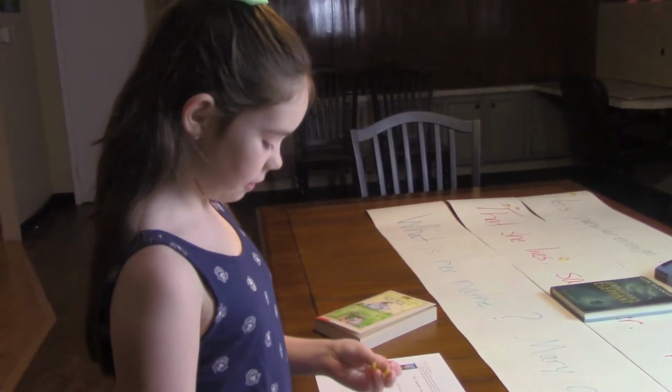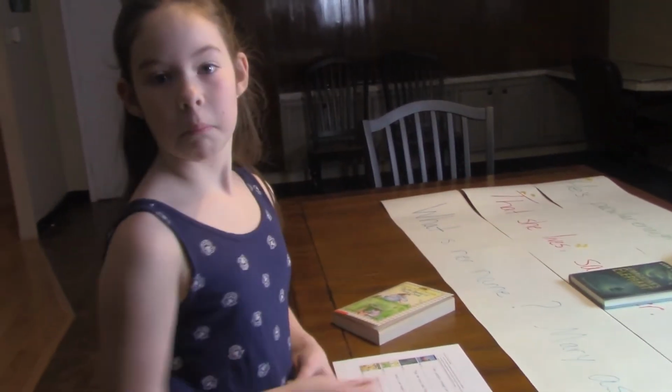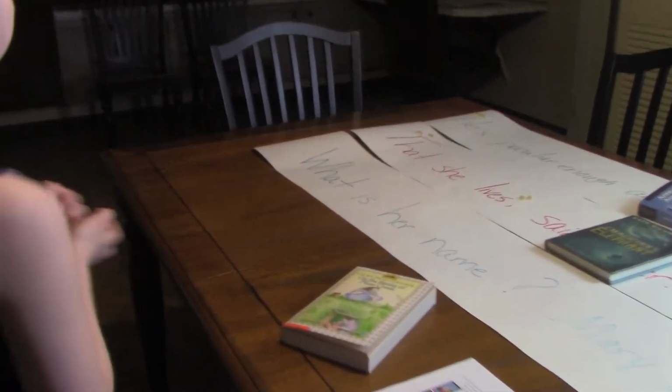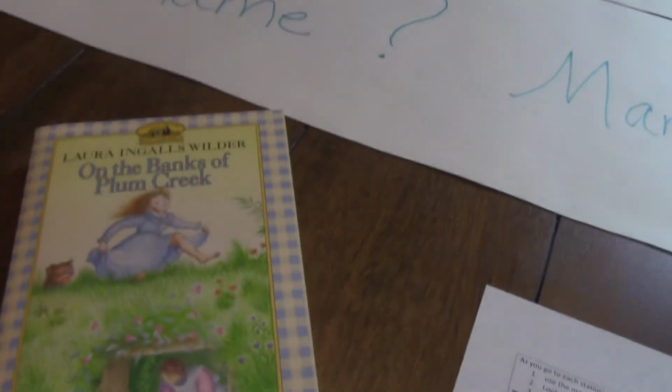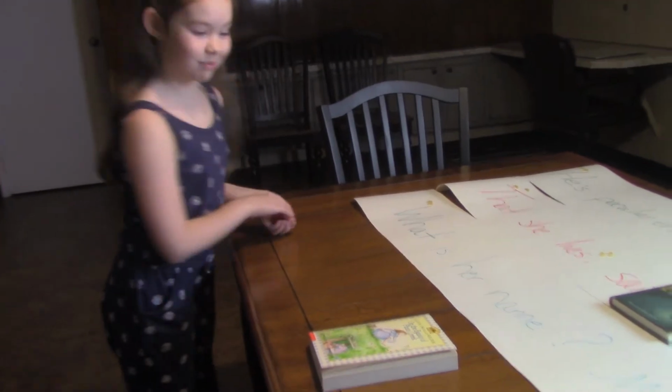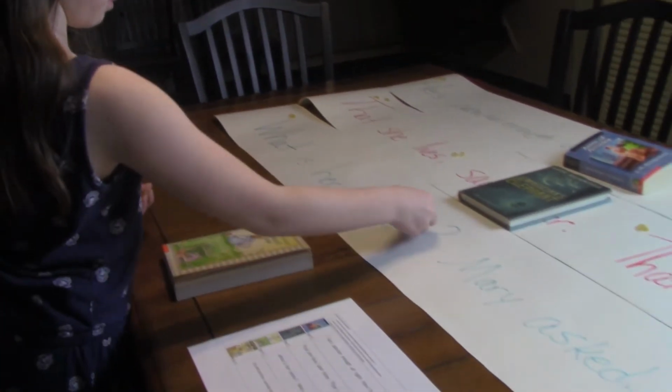Okay, Maddie, you are working on the macaroni method, and we are going to work on this third practice with a line from this book here, On the Banks of Plum Creek. And this says, "What is her name?" Mary asked. And it's from page 43 in that book. Okay, you are anxious to get the quotation marks on there.